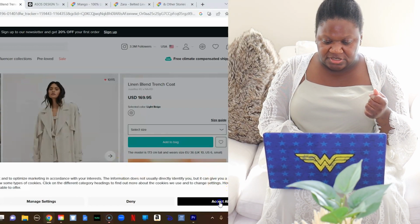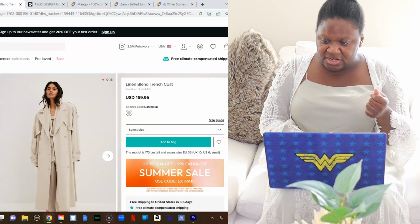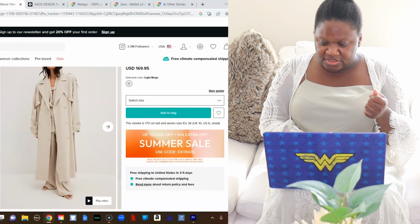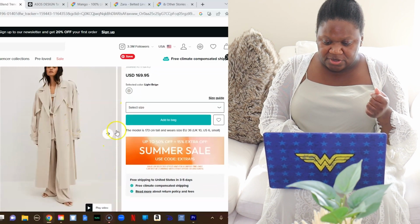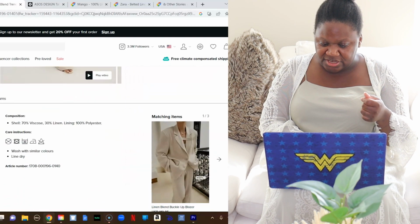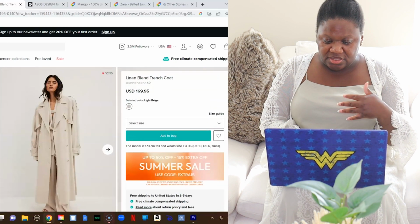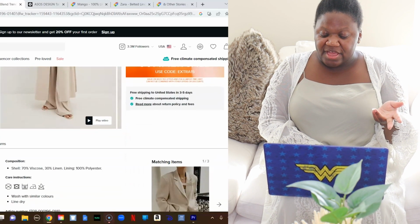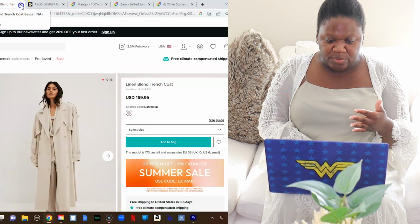We are going to look at this Nakd one. This is $169.95. We're going to look at the fiber content first. It says it's light beige. So the shell is viscose and linen. We don't want that. Again, it says mainly viscose instead of mainly linen. So we don't want that either.